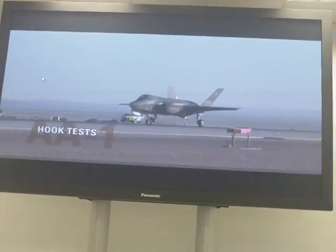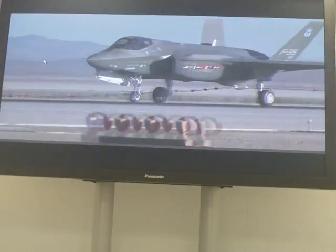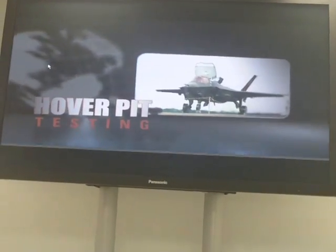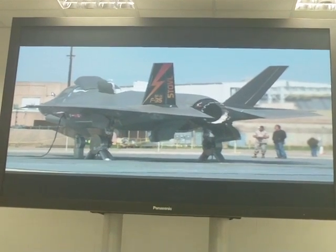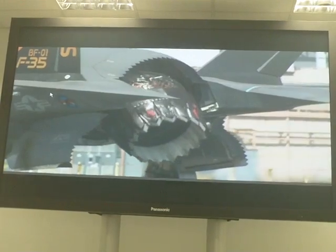Obviously, you see the weapons bay doors. We flew this airplane supersonic. Our very first supersonic flight had a full combat load of weapons inside the airplane. We're able to do some unique testing like field arrestment testing for the Air Force version of the airplane. We're also able to do jet blast deflector testing for the Navy airplane with the Air Force version because the length of the airplane is the same and the engine's the same.